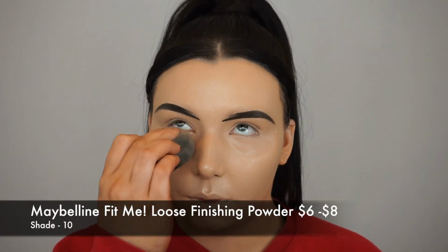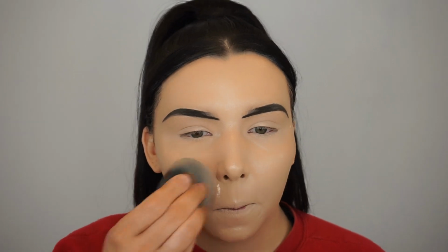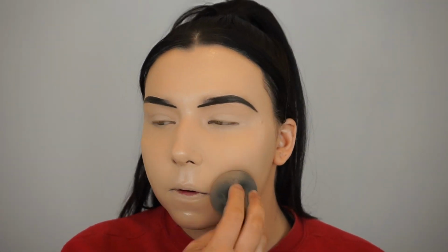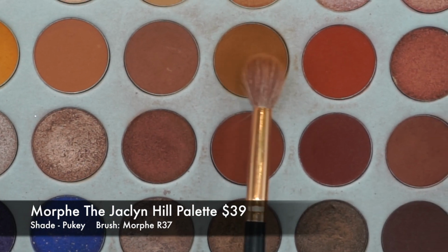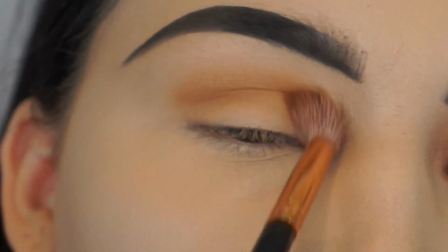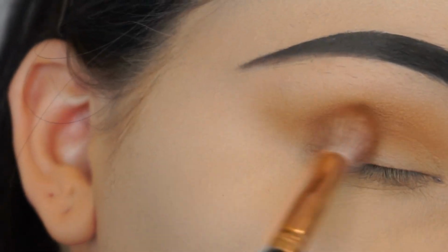I'm using the Maybelline Fit Me Loose finishing powder to set my whole face, and my damp beauty blender just to press in the powder so that the powder really sticks into the skin and helps my makeup last all day long. But if you guys do want to see those Sleek highlighter drops, I will use them in a tutorial that showcases the drops and that they don't get covered up.